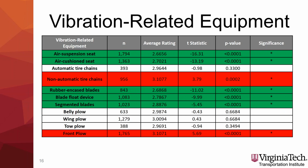So on the left column of the table, you can see the specific type of equipment. The next column labeled N is how many operators responded to the question for that piece of equipment. The next column, titled average rating, is how frequently fatigue was associated with that piece of equipment. So a rating of 1 was that piece of equipment never increased fatigue, and a rating of 5 was that piece of equipment always increased fatigue. So lower average ratings were good, higher average ratings were bad.